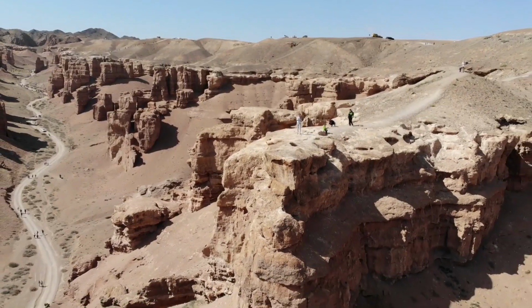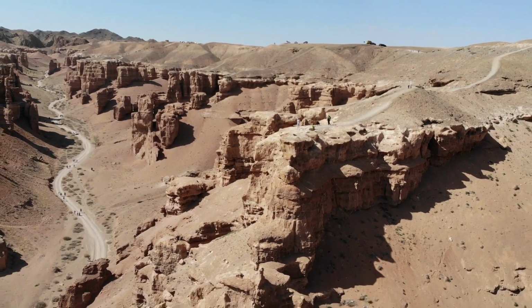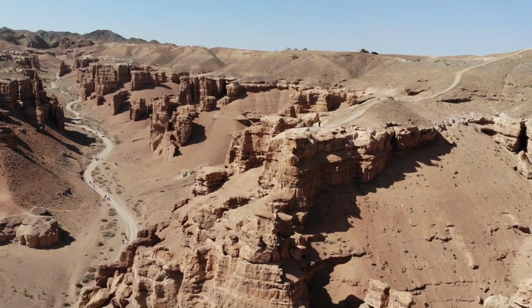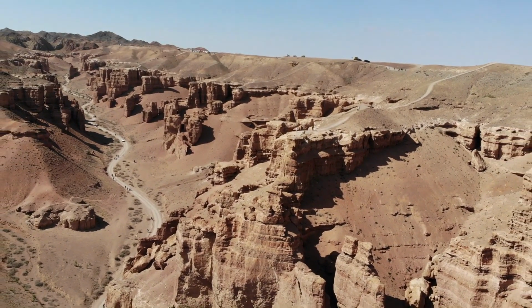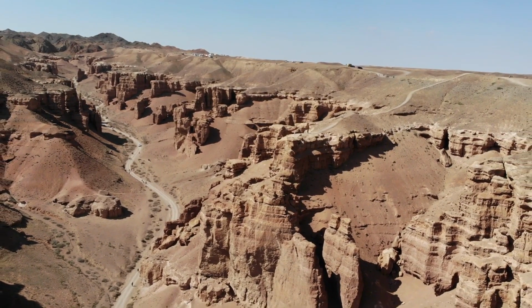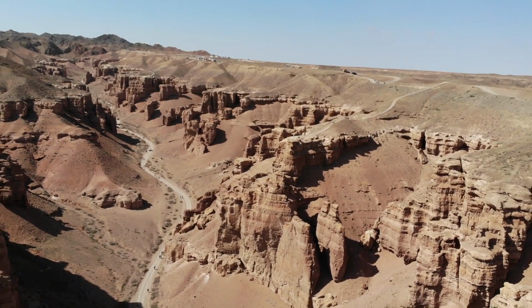The Lut Desert, also known as Dasht-e Lut, is a large salt desert in southeastern Iran. It's located in Kerman Province and Sistan and Baluchistan Province of Iran. The area measures about 800 kilometers long and 320 kilometers wide. It is the largest salt lake in the world and has an area of 5,100 square miles, 13,000 square kilometers.